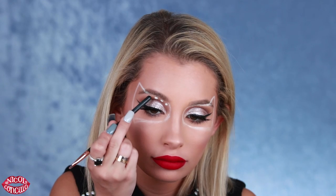And then I'm gonna legit just use some lash glue. This is the Duo Eyelash Adhesive. I put a huge clump on the back of my hand. I'm gonna let that dry and slowly apply. So I'm gonna let those dry first.